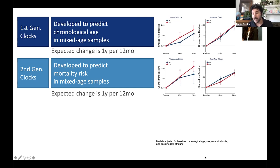Now that's roughly what we see for the GrimAge clock, a slower rate of increase in the calorie restriction group than the control group, but that's not what we see for the other three clocks. In fact, if anything, the pattern appears to be in the opposite direction.